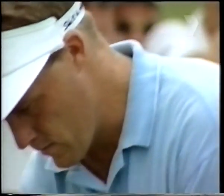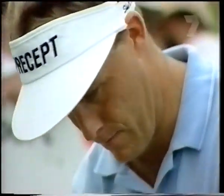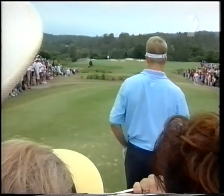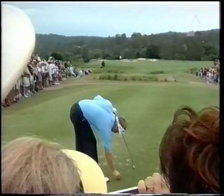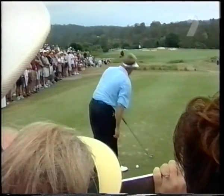Now, Appleby. The thing is that Scotty Laycock now has got the honour off him. So it's quite a case of he's leading and dealing now. No temptation to use the driver here, Jack. Just aim for that second of the traps that they can see up front, 222 metres away. And if we follow the script, it won't be too far away from where Scotty Laycock's ball's landed.